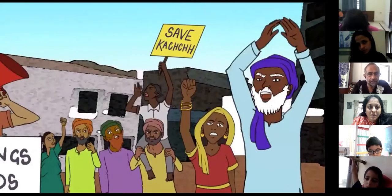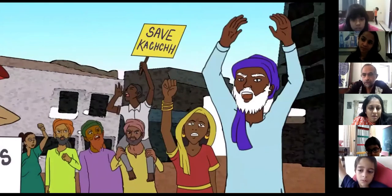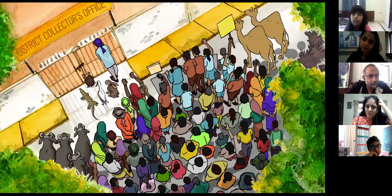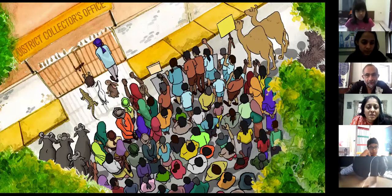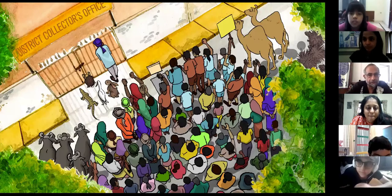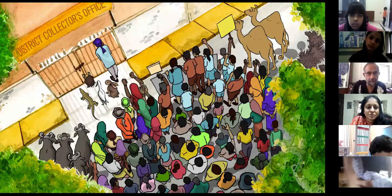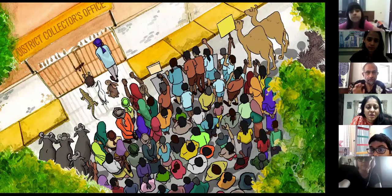And they all join the procession and they go up to the office of the district collector. Does anybody know who the district collector is or what the district collector is? Like the prime minister, like how we have a prime minister, or the person who owns the place, who takes care of it. Yes, so he's a government officer or she is a government officer who is in charge of the district. And Kutch, the whole of Kutch is one district. So he's actually in charge of the whole thing. So it's under him that a factory would be made or not made. So that's why they're going to him and saying, please stop this factory.